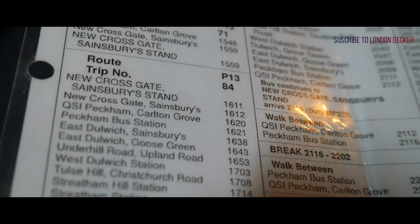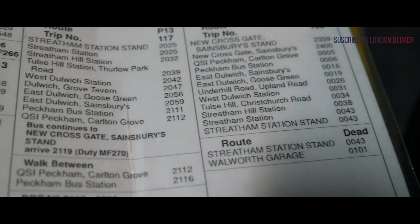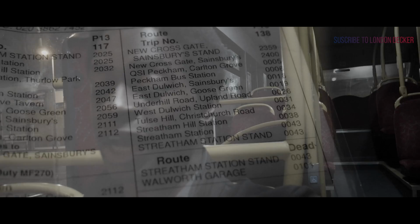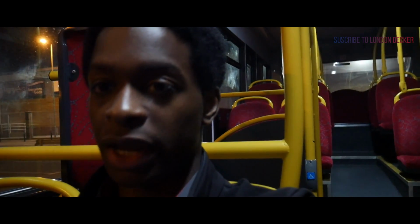But likewise, on the low frequency route, we always have time slots where the bus should be at East Dulwich Sainsbury's, for example, Goose Green, West Dulwich, or Tulse Hill, or even at Streatham Hill Station or Streatham Station, and we've got our times where we're supposed to be.